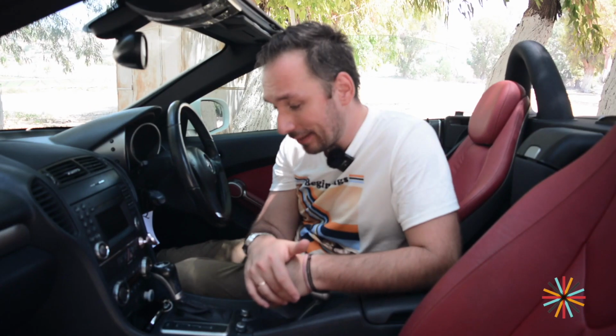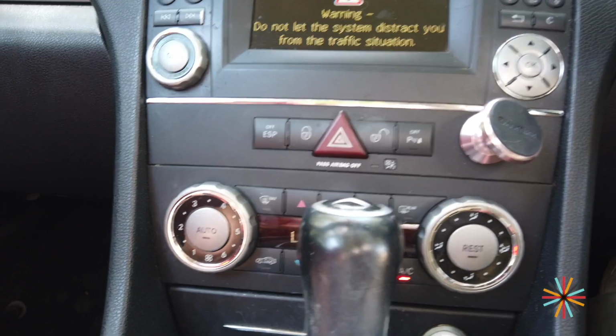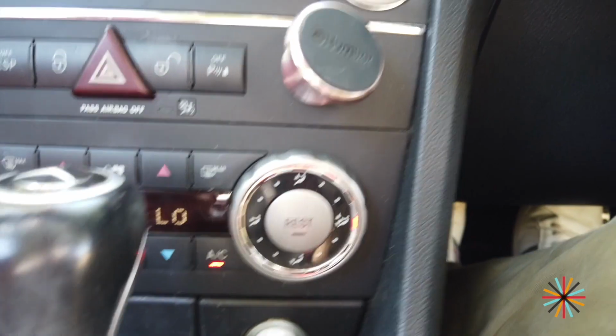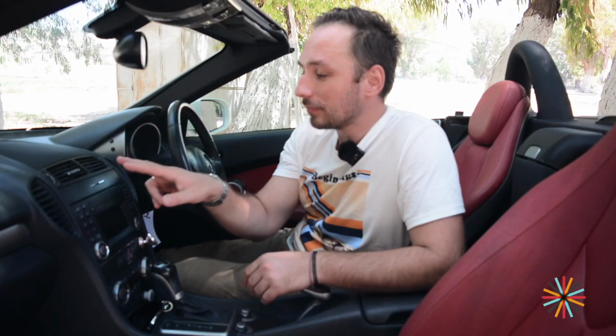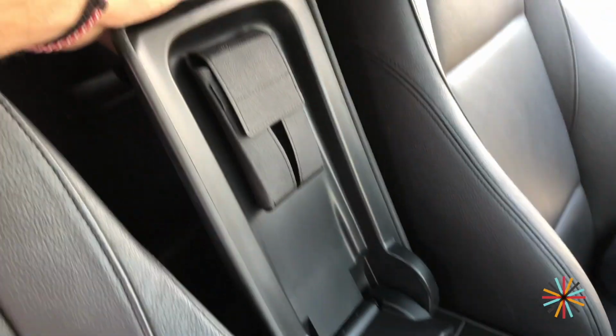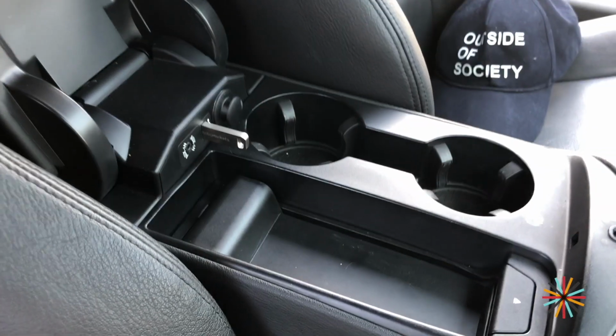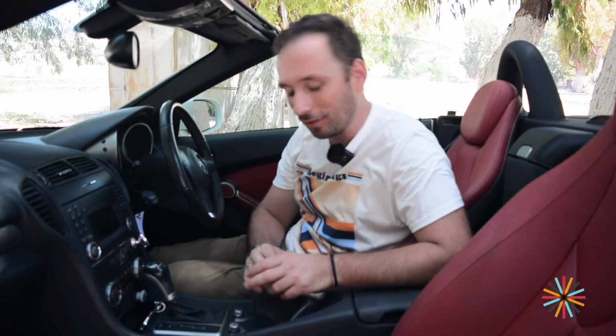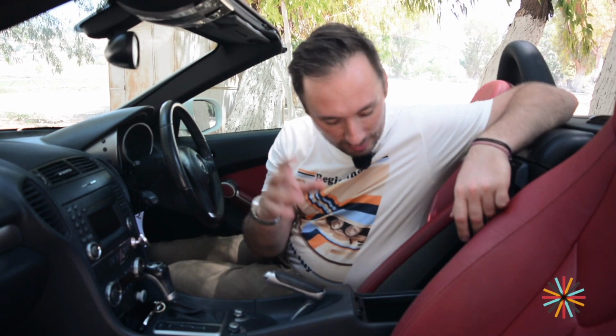In 2008 people were still smoking, and it was still a modern thing. You have the ashtray here and the cigarette lighter. We don't have it here as the owner is not smoking. We also have two cup holders that are mounted better than in the BMW Z4. If you remember, there the cup holders weren't in the armrest, but here we have them right above, and it's more convenient. The armrest is wonderful because when you open it, there's plenty of space.